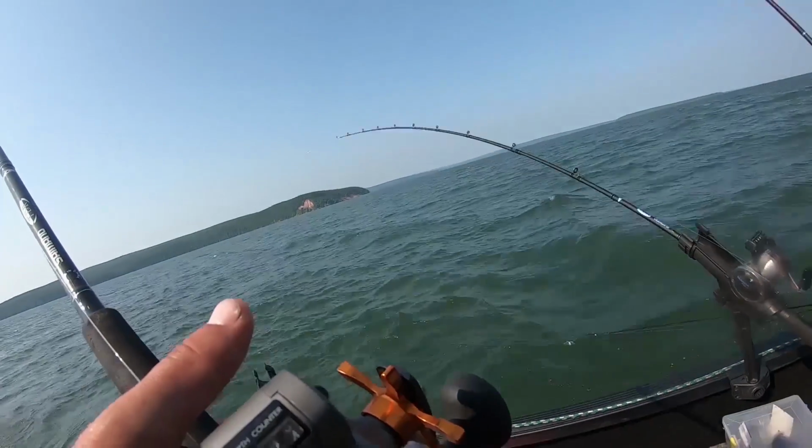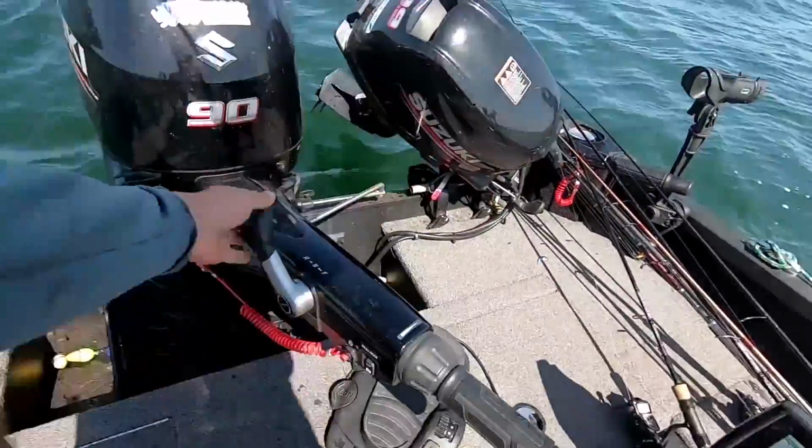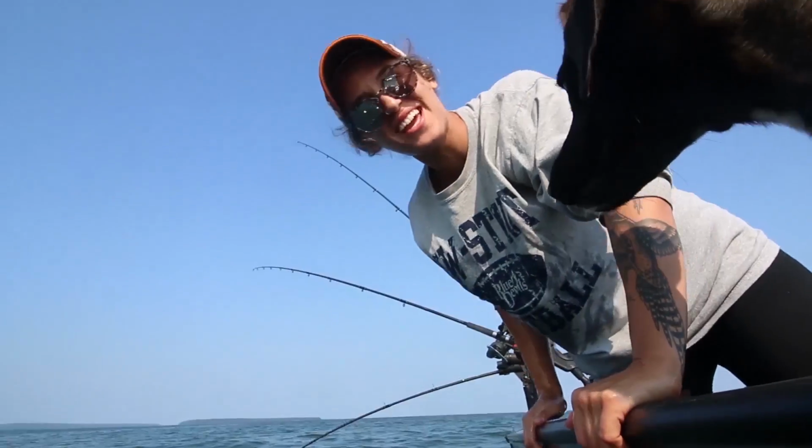We are hooked up, 220 feet out and counting. Fish on. Beautiful northern Minnesota walleye right there. That was amazing, I can't believe we did it.